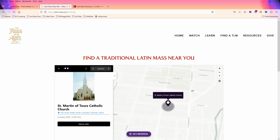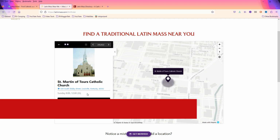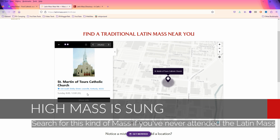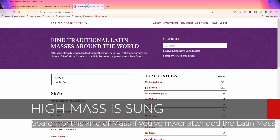And here you can click on it and you can see the map. And you can come over here and you can look on the left-hand side to look to see if there's any more information. Now, you will notice that it has the Sunday hours of 8 and 12. The 12 o'clock Mass, I know, is in the high choral form. It's what they call high Mass. It's a high sung Mass.